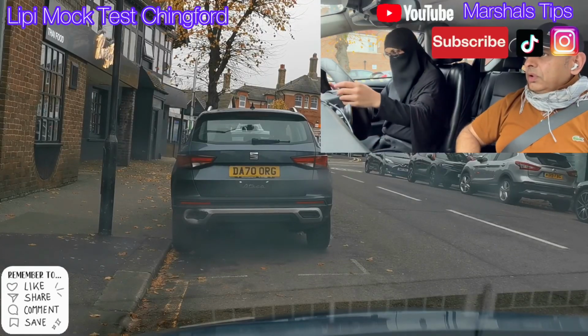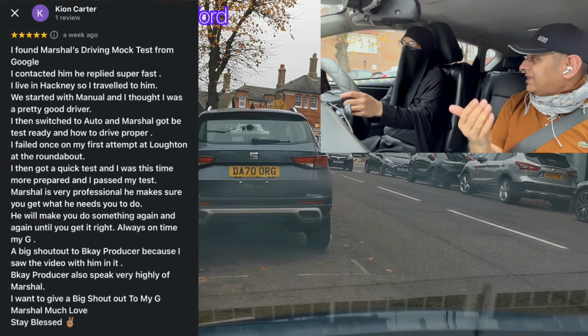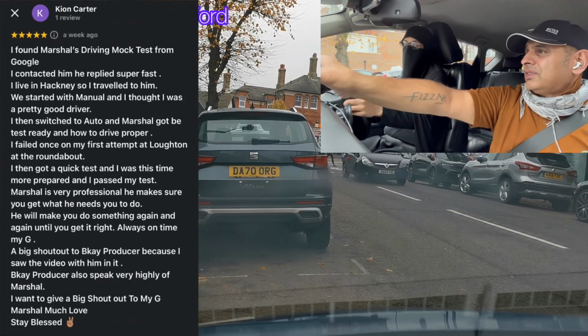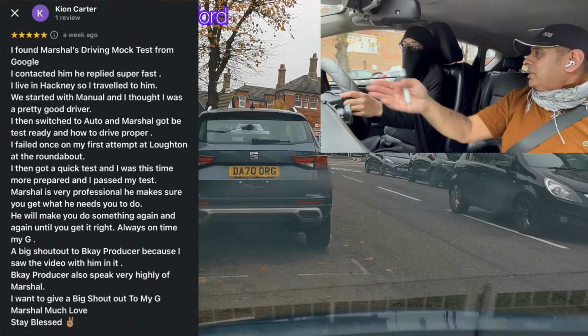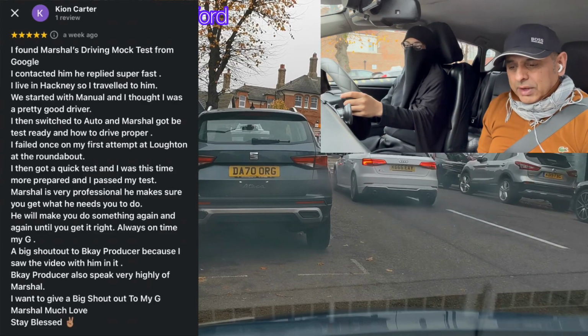Okay, Lipi, so follow the road ahead. At the end of the road, I'd like you to turn left. The sat nav, as you can see, will kick off, and then just follow the sat nav. If you don't understand, please ask. Drive on when you're ready, please.